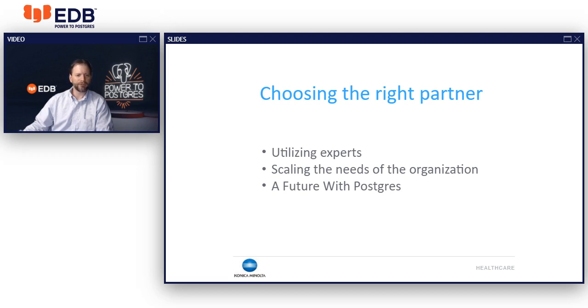And there was another follow-up question from Sean Kerner. When did Konica Minolta change from SQL Server? I believe it's actually still a blended estate, but as you heard during the presentation, they started the evolution in the last couple of years and accelerated that about 1.5 years ago when they began the relationship with EDB and the remote DBA team. And I think that wraps up the questions that we've had to this point.